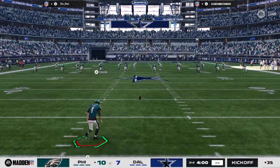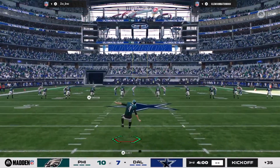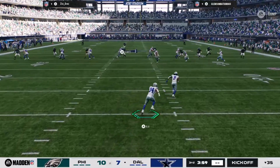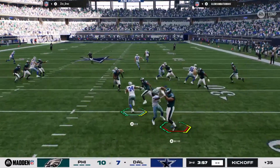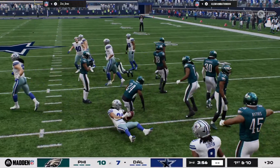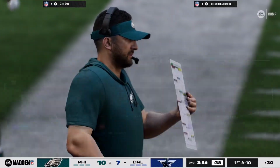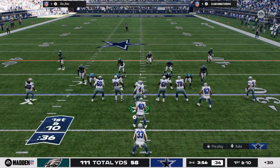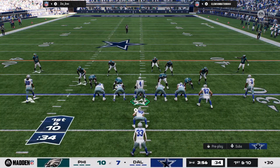A good, tight football game thus far. 10-7 the score as we resume action on EA Sports. And a nice return sets him up pretty good here right at the 30-yard line. About set for this next drive by the Cowboys offense.